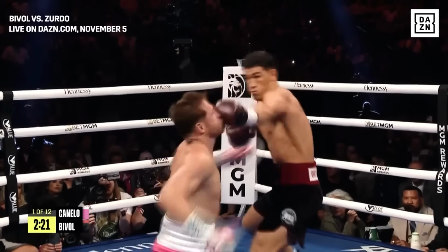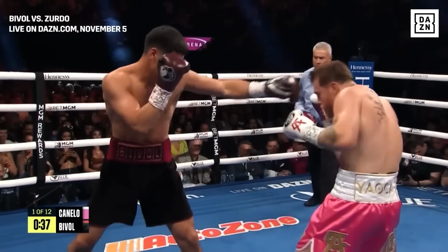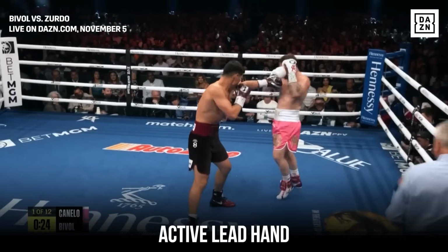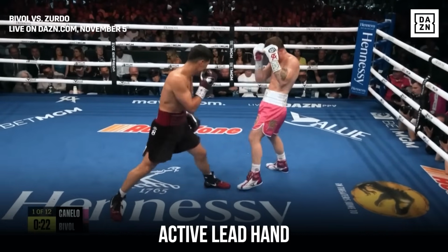He is defensively responsible, utilizing a long guard with an active lead hand. And look at him throwing more frequently here in round 1. Beterbiev's style.